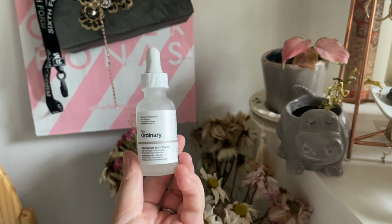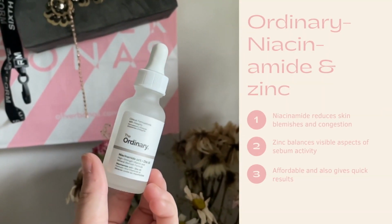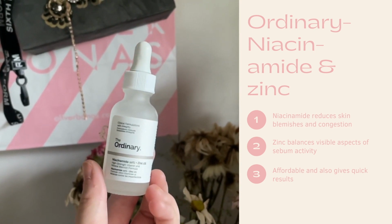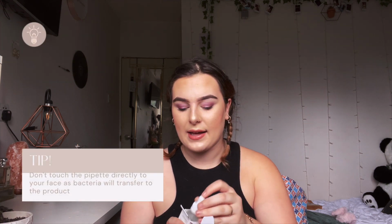But the first one I use is niacinamide 10% plus zinc 1%. This is high strength, so I use only very little of it. I use this at night time, not in the morning, because I find it is too strong for the morning as well. These are super affordable. I think these are £4.50 if you want the smaller version, so I absolutely love these. This is really great. It gets rid of dark spots.